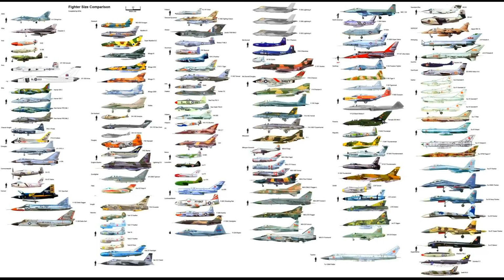With regards to layout, it's conventional front wing, rear elevon, single tail, twin engine. It reminds me a bit of the Mirage. Is it the Mirage F1? Or have I got that wrong? Yeah, there's the Mirage F1. It's kind of, maybe a little bit, kind of not. Okay, anything to add on the Jaguar?